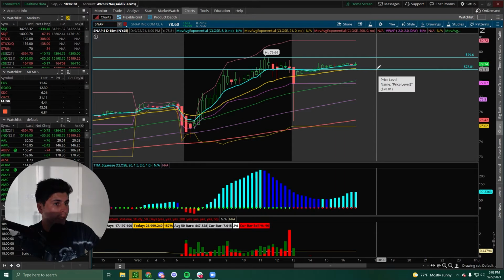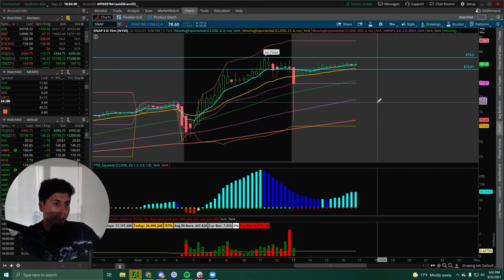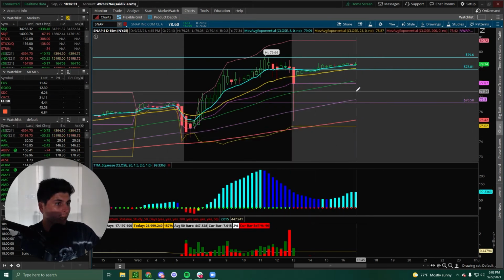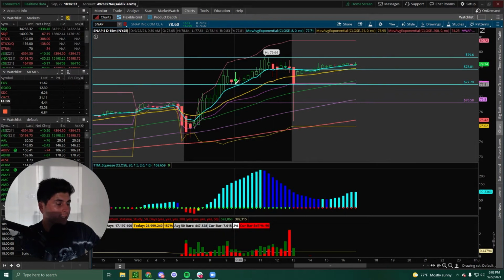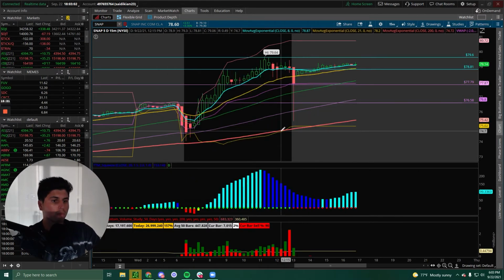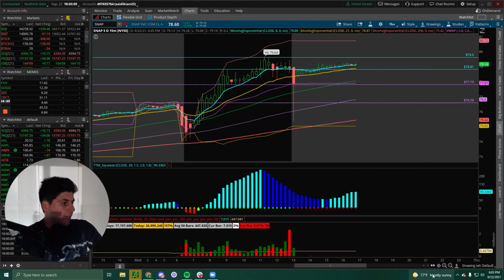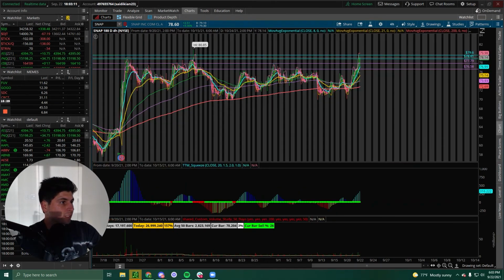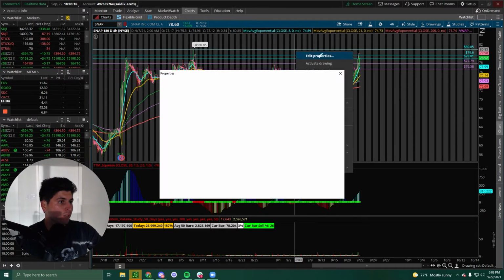So below 78.81, we could definitely see 76.58 because this is the previous resistance. It couldn't break here, so this is going to be our level. Or you can use this support as well because this was acting as a support. So we can use this as a level as well. So that's Snap. Actually, as a matter of fact, we need to do upside. Where will Snap go if it breaks 79.64? It looks like it could hit 80.85, all-time highs.